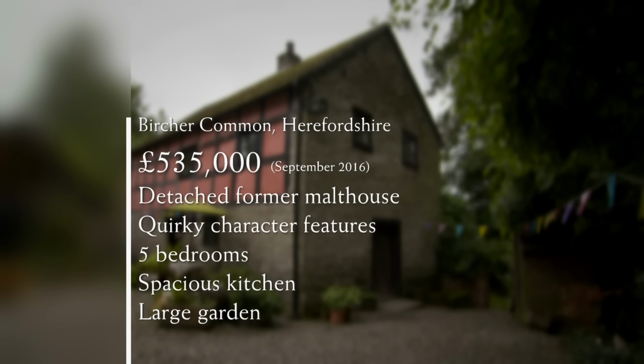Under budget, this converted malt house is packed with the quirky period features Lana wanted and has 5 bedrooms. The kitchen may not quite be the modern hub of the home Ashley had in mind, but it is a good size, and outside there's a huge garden for Mallory and the dogs.